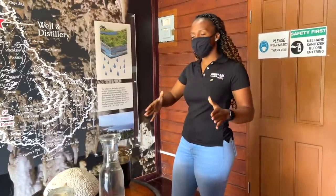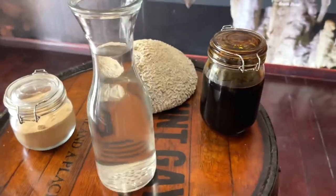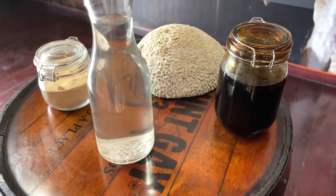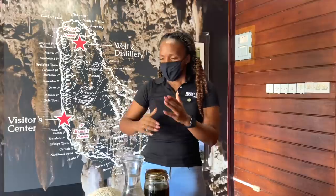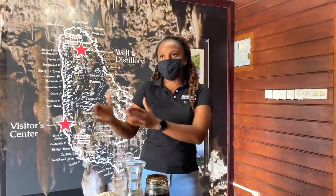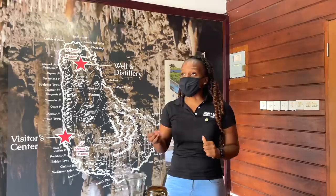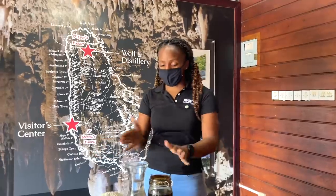So in front of you are the ingredients used to make Mount Gay rum. Permafiltered water, molasses, and then a proprietary strain of yeast made just for us to give Mount Gay its characteristics. Let's talk about the molasses. It became known as black gold. A lot of people began to grow sugar and get a refinery to get molasses to make rum in the end. They made so much money off the sugar and off of the rum. And that is the molasses.